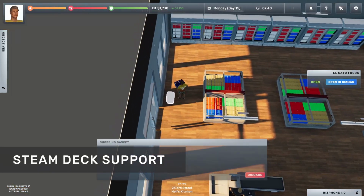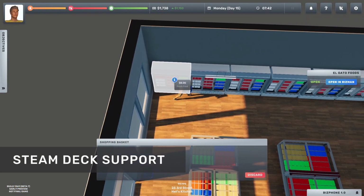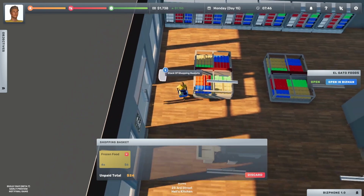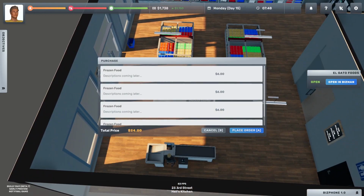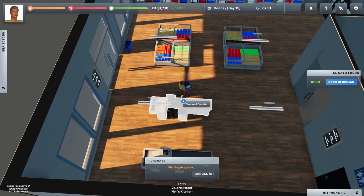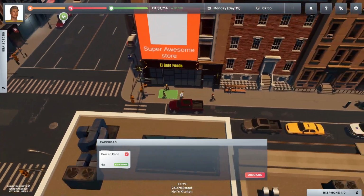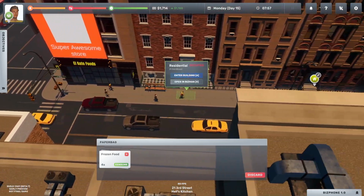Next up, Steam Deck support. With the introduction of controller mode, the game is now supporting Steam Deck and really any other controller-based Steam systems. The game is currently running at about 45 to 50 frames per second, but later on we plan to optimize specifically to increase FPS on the deck.